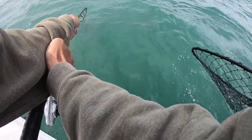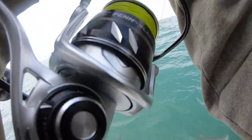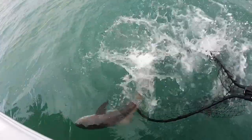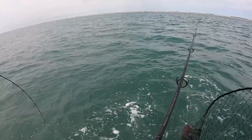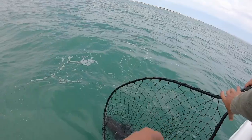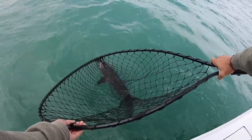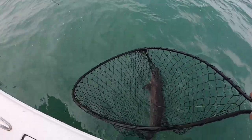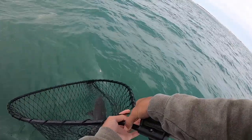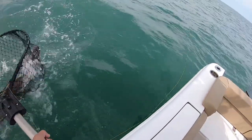Wait. Uh-oh. We're good. Mine's a keeper. Just leave it in the water. We'll get them both. You want me to do it? Oh, his is gone. We'll still get him though. I think mine's a keeper. He's very close. I got the tank for him. Damn. That was so cool. Got them both.